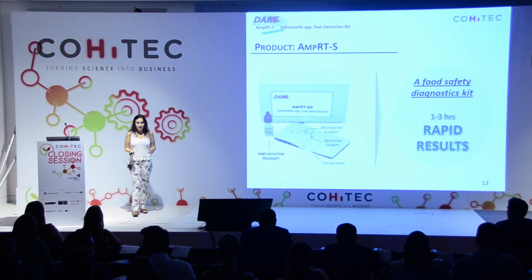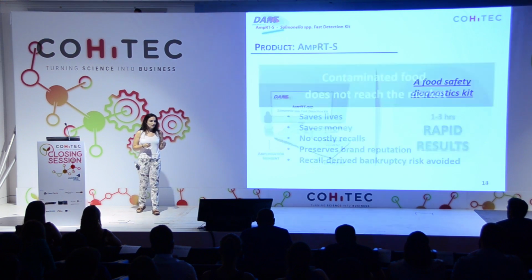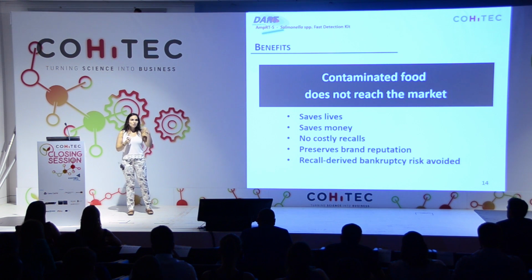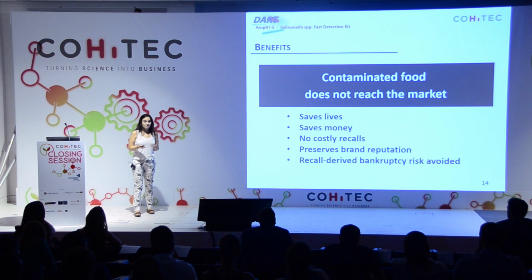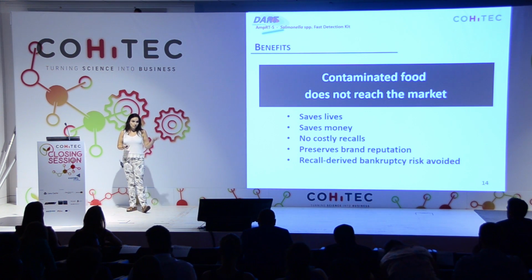So this resulted in our product. Our product is a food safety diagnostic kit for Salmonella, and at this stage, directed at the food industry. This will allow companies to have faster results. They will be able to detect a contaminated sample within 1 to 3 hours, which is huge compared to the days it takes nowadays. The main goal of our technology is to keep contaminated food from reaching the market. And with this come all the benefits, for us, customers that go to the shop and buy peanuts, not just eggs or meat, but even peanuts. And of course, for the companies. They are able to save money if they keep the contaminated food out of the market.